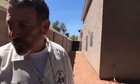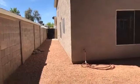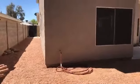Yeah. So I'm hearing a lot of water, water, water. Biggest water problem in Arizona, keep water away from structures. Well, right now our grade, right now where you're standing, is lower than the whole yard.